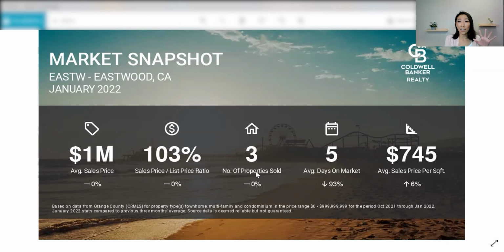Average days on market is crazy. It's 5 days. Come to think of it, you just list on the market, probably right after your first open house. I'm not even sure that all of them had an open house. Less than a week, it's all gone, snatched up. Average price per square foot is $745.